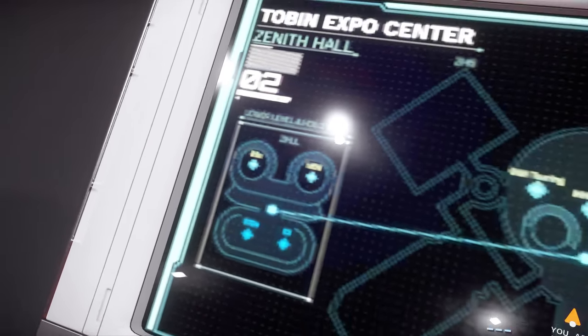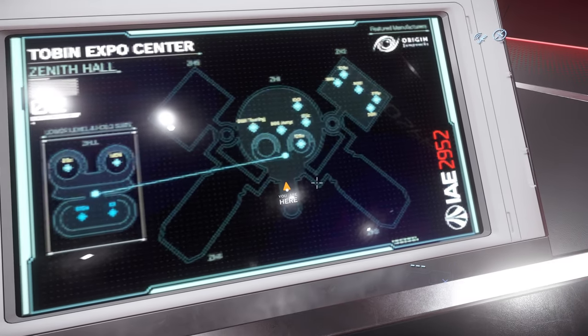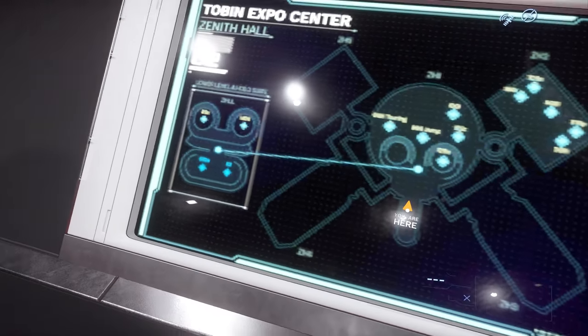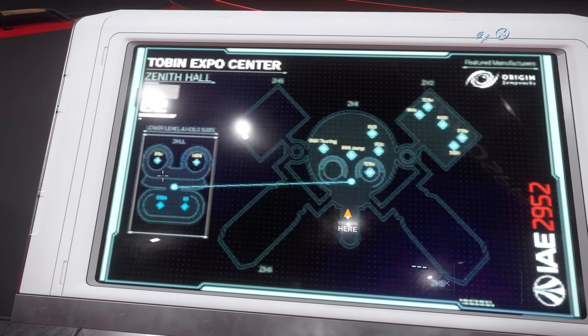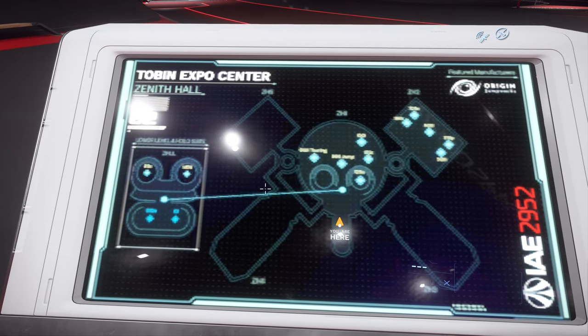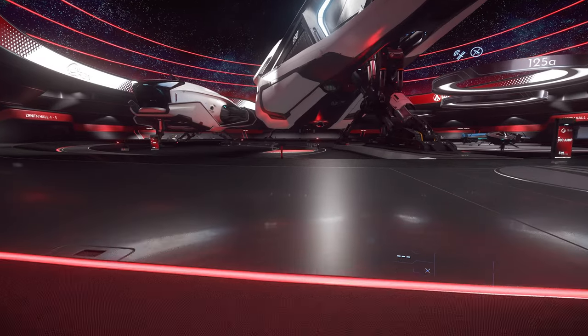Sharpen this image. It's a little blurry. Yeah. So we saw the center, we saw that. And then we saw, yeah. Okay. So there's only two main areas.